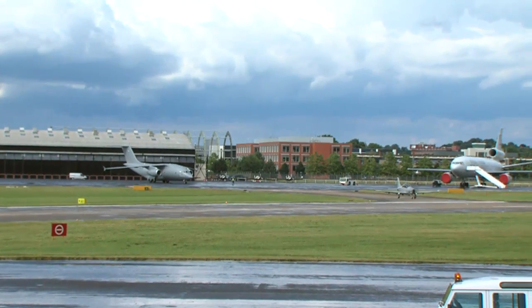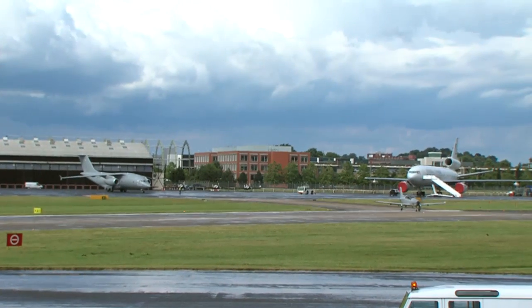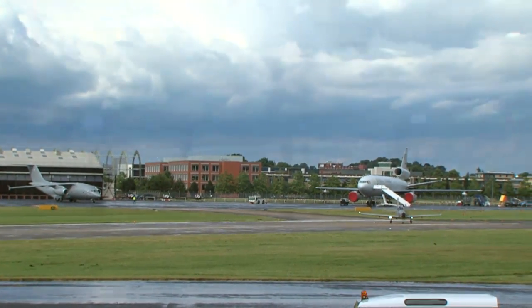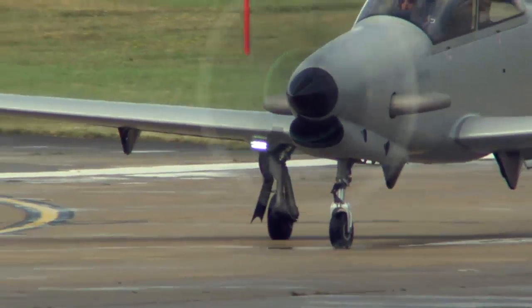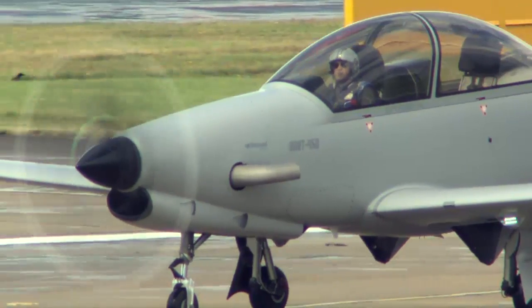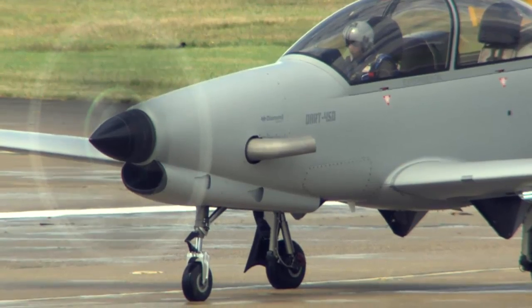Next aircraft taxiing out. This is the Dart 450, moving out onto the threshold of the runway from Diamond Aircraft. Indeed, the reason it's called Dart is Diamond Aircraft Reconnaissance Trainer. It's very, very new.